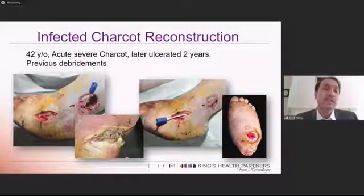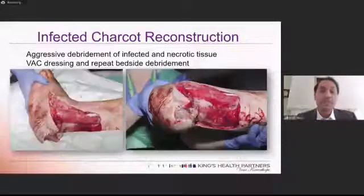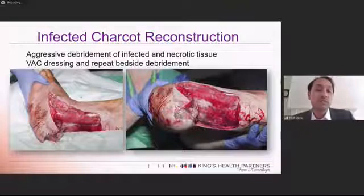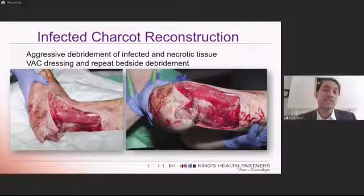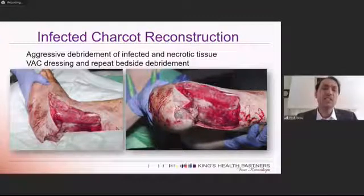And the problem here is that the initial debridement done was inadequate, because if you use the RAG model, red, amber, green, all of that would be amber. So it means all of that needs to be removed. So you have to achieve infection eradication. That is the first step. For that, debridement has to be very aggressive. This was done about 7 years ago.